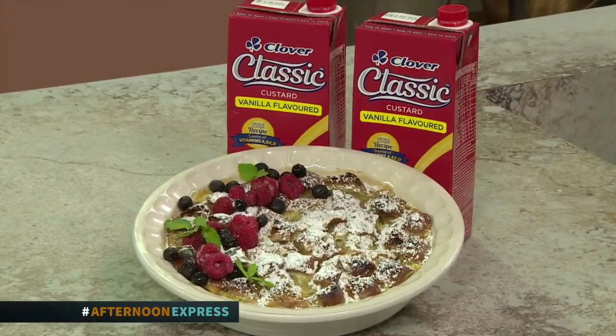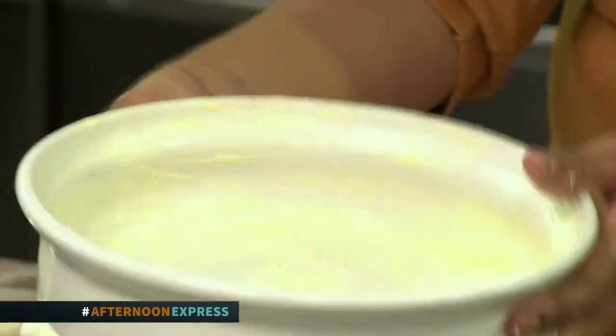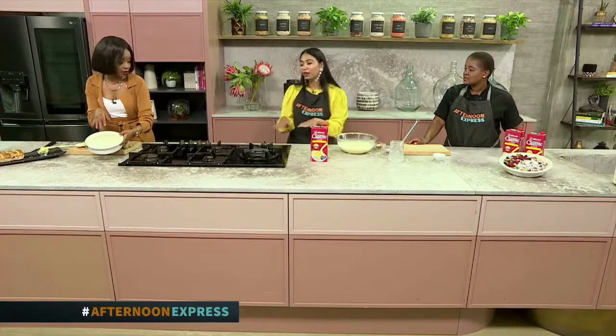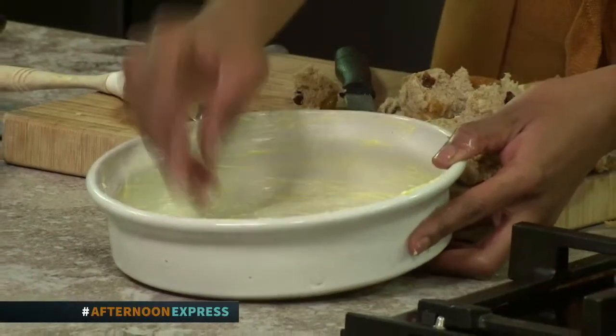So on my side here as well, I've already added butter to the pan. So simple. And then now I just layer. You're going to create some nice layers in there. Just pack it nice and tight. Even make sure there's no gaps in there.